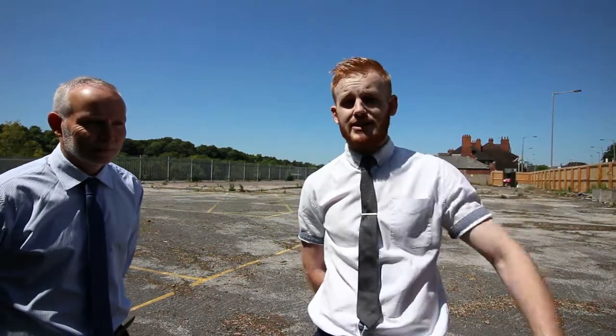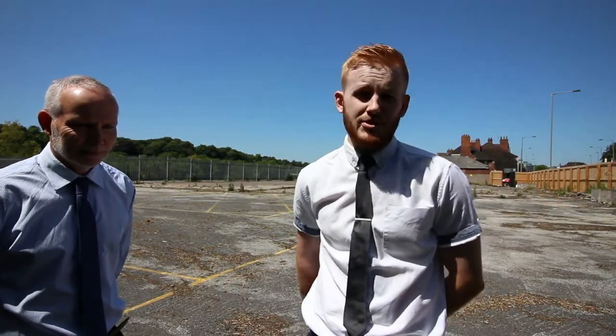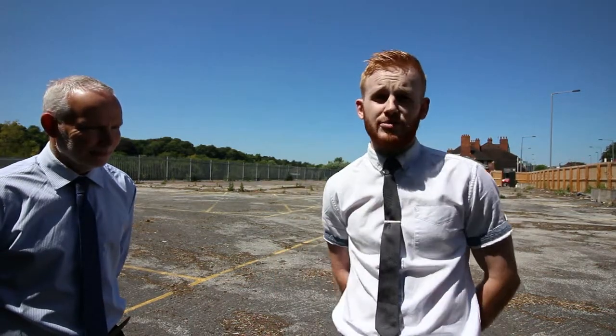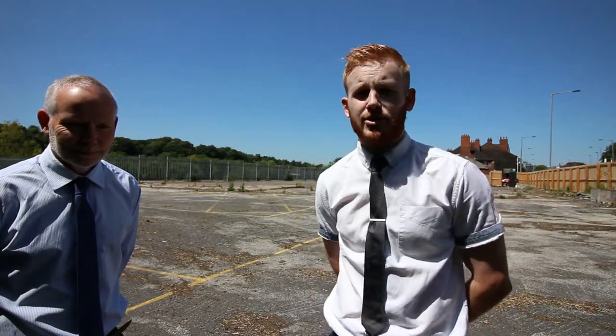The hospital is literally a 2-minute walk down there. The majority will just walk to work. And even the university itself, there'll be bus links from here, which will only be a 10-15 minute drive. So yeah, the majority probably will not bring their cars.